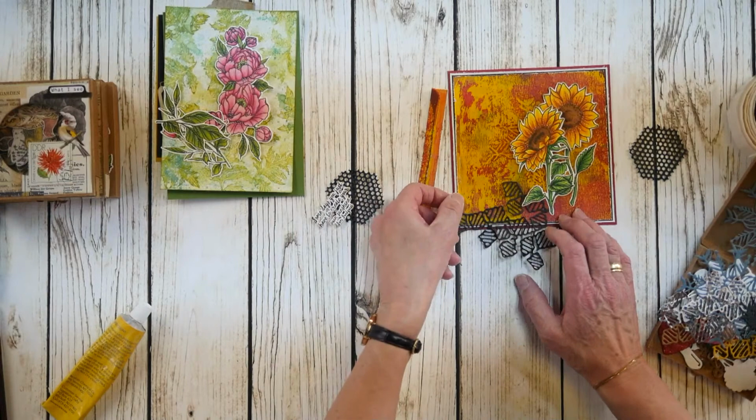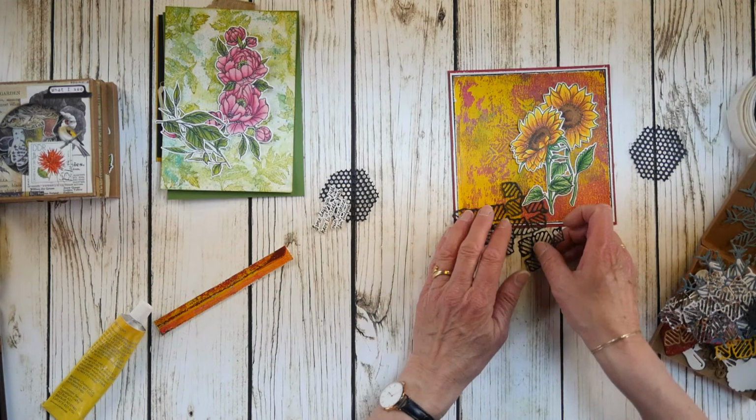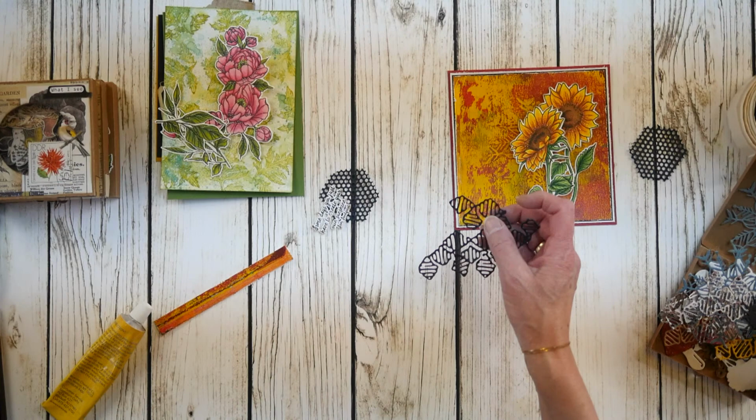Just trying to figure out what I like. This might be nice for on the ground, kind of as a ground there. Wait, I'm going to snip this one.